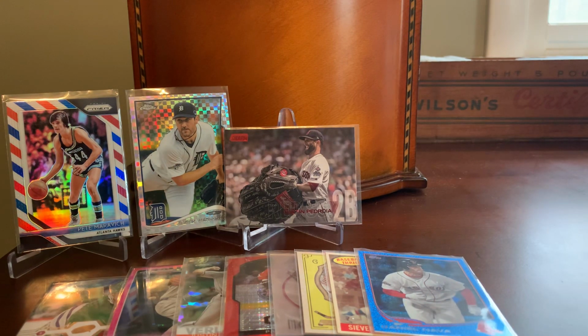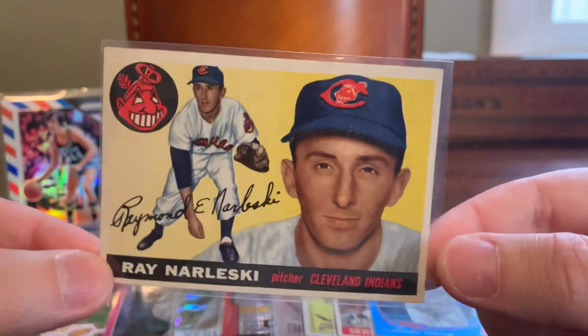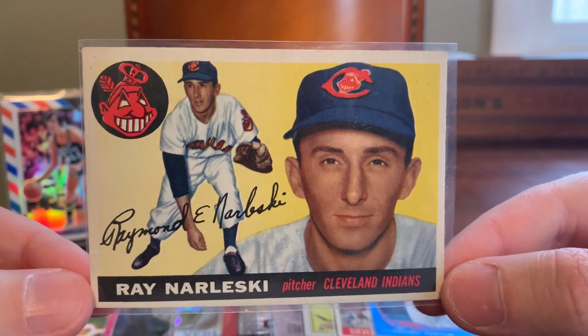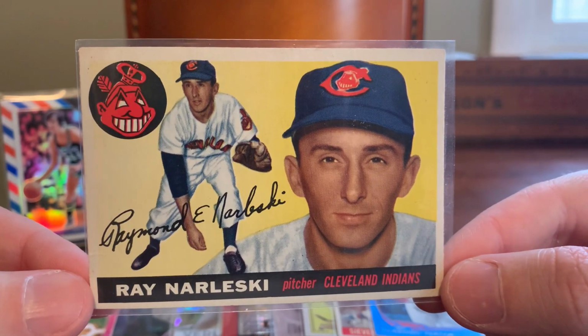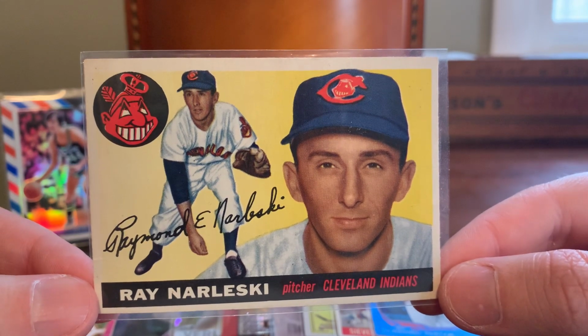Here's another vintage 50s card for a set build that I'm working on, 1955 Topps. I really did commit to trying to focus on the 1950s this year as far as my hobby goes and my experience in the hobby. It's my favorite decade for baseball cards, the golden era of baseball cards.